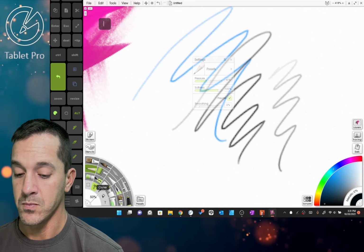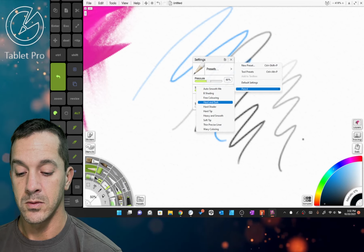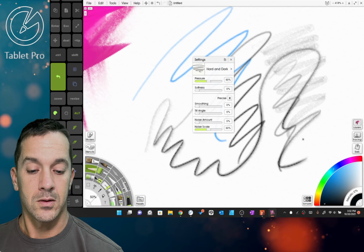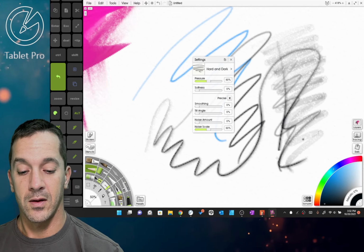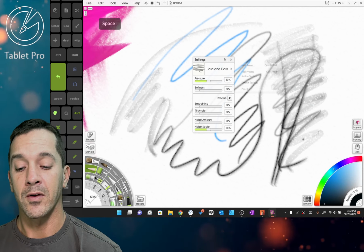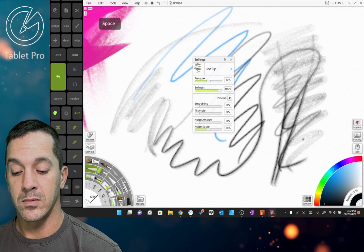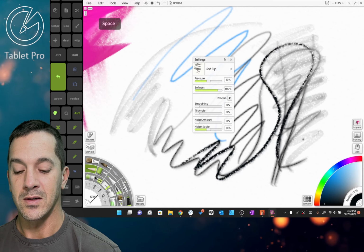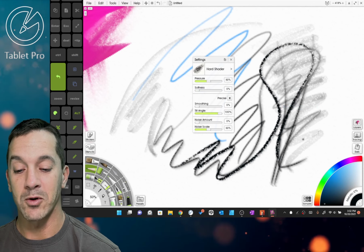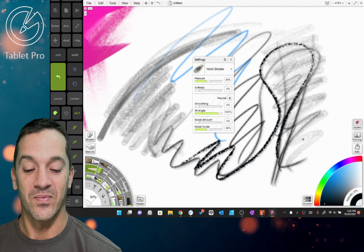Let's open up the presets here and we'll look at pencil, and let's do hard and dark. That sounds sexual. So you can see texture, but again, I'm just not a big fan of their pencils, but their oils, their color mixing, yeah. So let's see, are all of these sexual? I thought it said hard stabber. Not good sexual.